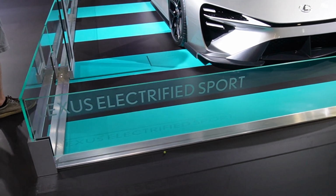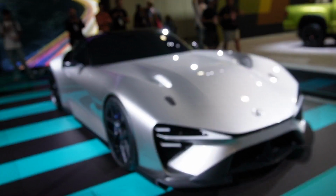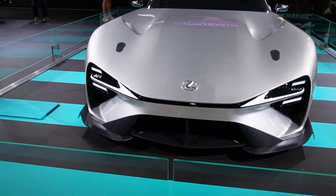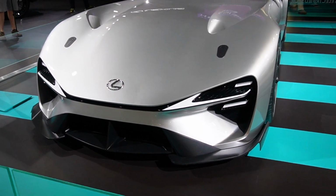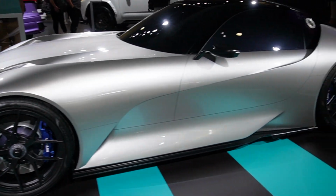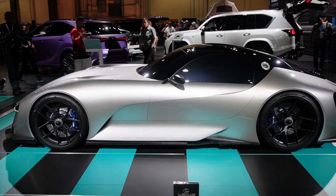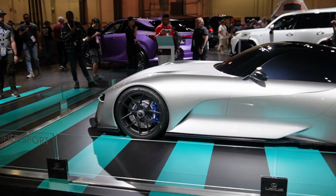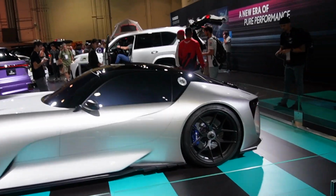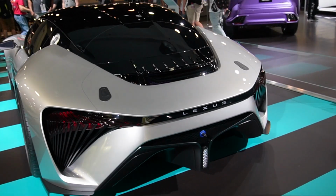Check out this Lexus Electrified Sport. So this is a concept car. Really cool design. Sorry. Has a cool front end. It's like coupe style. Really cool concept car. Reminds me a lot of a Supra. See the shape? Check out the rear. They have like small production.